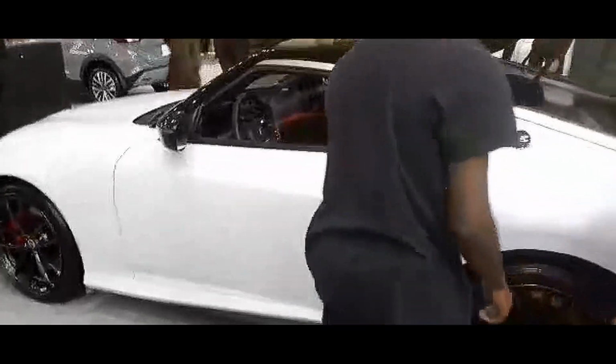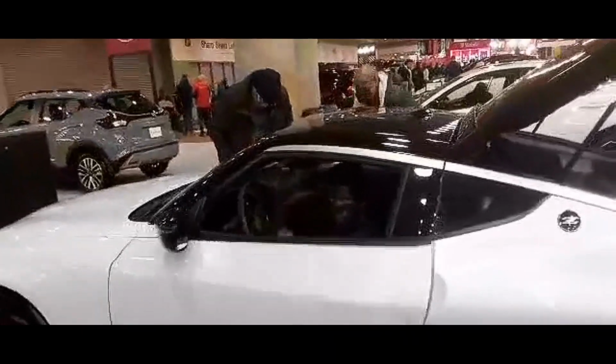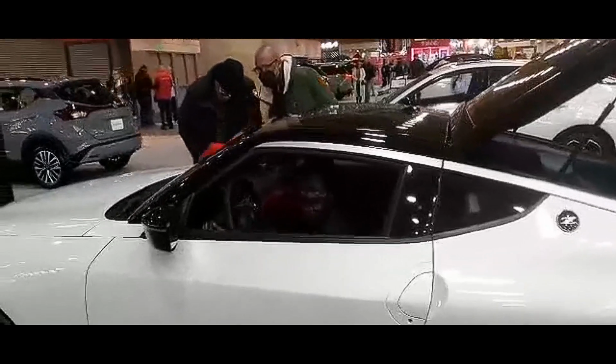And now it's about time to show my face. The person you see that's about to get in the car right now happens to be me. And I was very excited to get inside the car and check out all of the interior. And I fit just fine in a car, me being 5'6" tall.